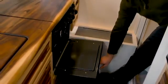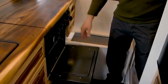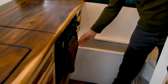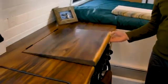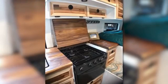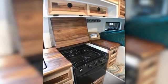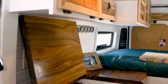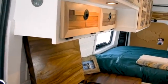And we have a propane oven here also. So it's important to be able to cook some brownies or some cookies when you're on the road. You can't suffer without brownies and cookies. And then there's a cooktop, and the countertop swivels up to expose the cooktop. Again, this is a propane cooktop. It latches up here also, so if you're moving, it won't accidentally fall down and smash down.